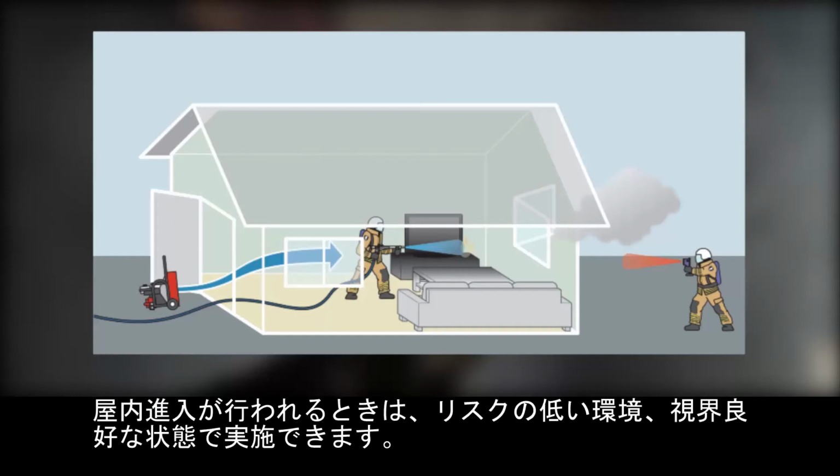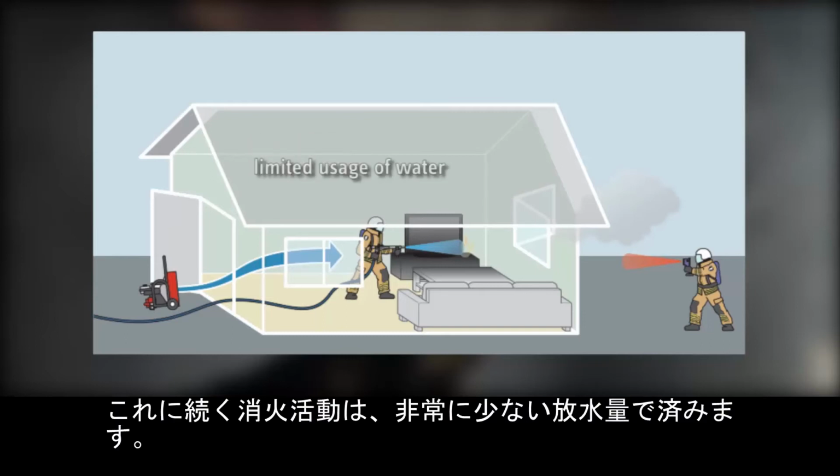When the BA operations are committed, they will be able to work in a relatively cool environment with lower risk and much better visibility. Often a very limited usage of water is needed for the compartment firefighting following a Cobra attack.